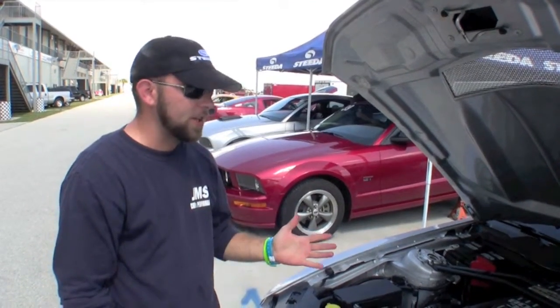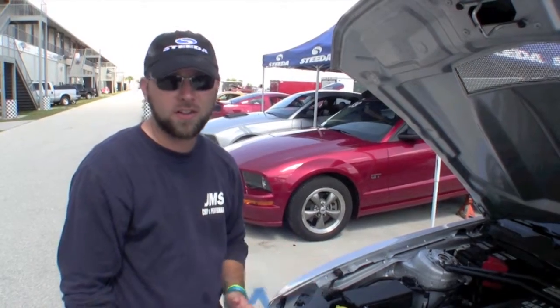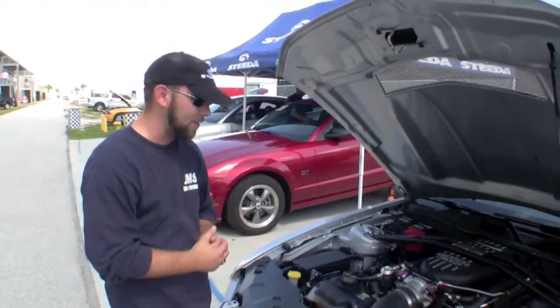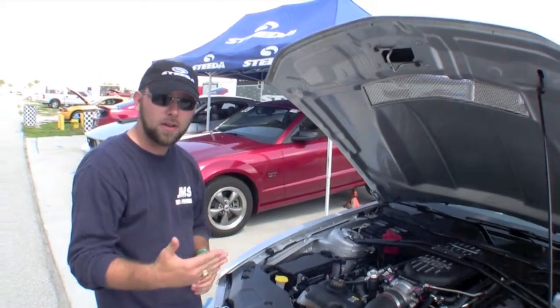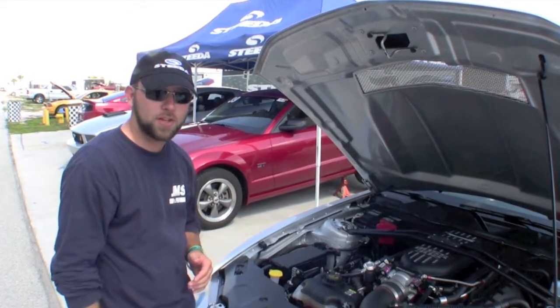The Steeda Sport Edition with the Boss intake is amazing. Certainly more power out here on Sebring International Raceway than I can handle for now. Hopefully, as the afternoon rolls on and into tomorrow, I'll be able to pick up my pace a little bit and see just what the Steeda Sport Edition can do.